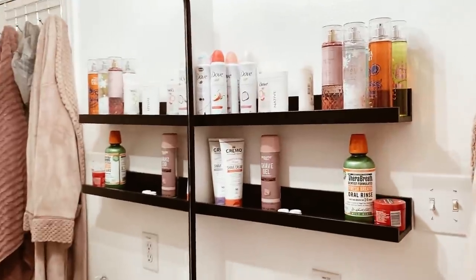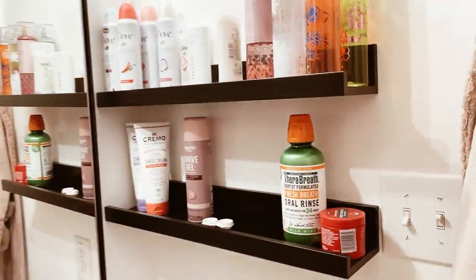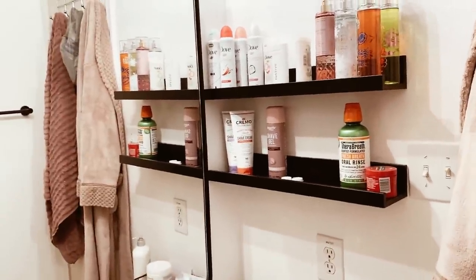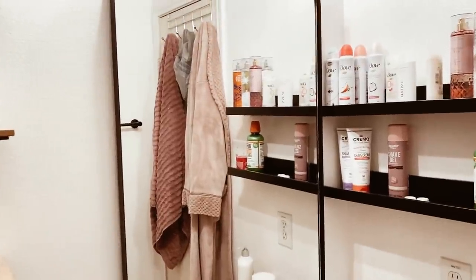So we replaced the medicine cabinet with these shelves that we got from IKEA. They hold a lot more. I've just been seeing how they could hold things over here. Like I said, obviously everything's not organized. That's why we're here right now. We replaced the old mirror with this new mirror that we got from Amazon.